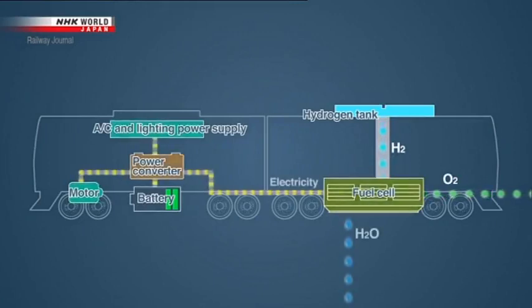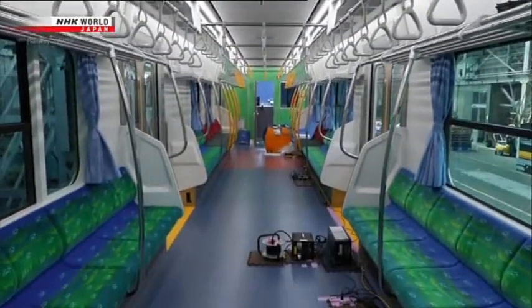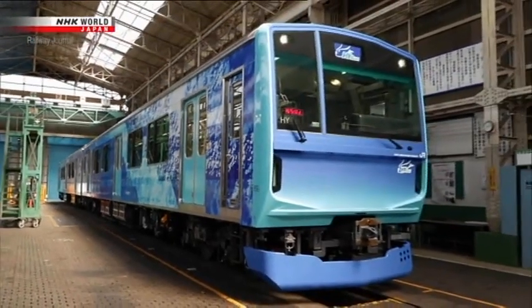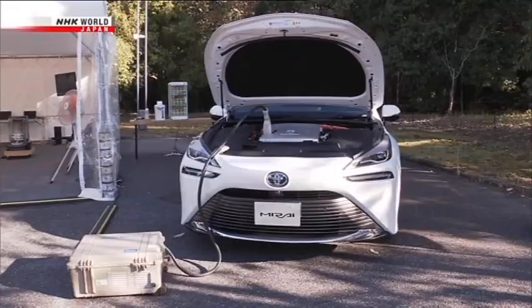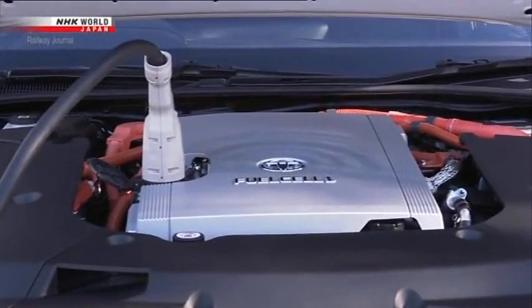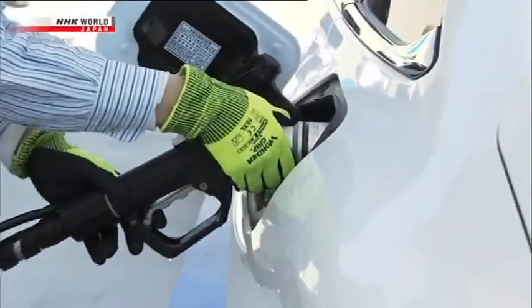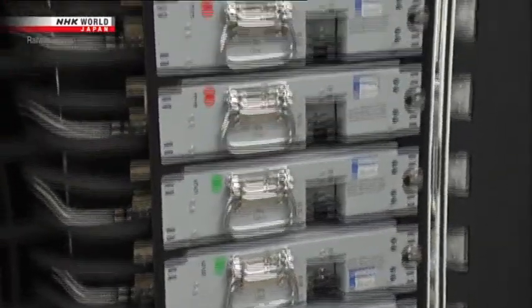Hibari's hybrid drive system uses electricity from both fuel cells and storage batteries to power its motors. The electricity is also used to run the lighting and air conditioning inside the vehicle. This system would not have been possible without help from other companies. The fuel cells were actually supplied by an automobile manufacturer that makes fuel cell cars. Another manufacturer was responsible for developing the batteries and drive system.